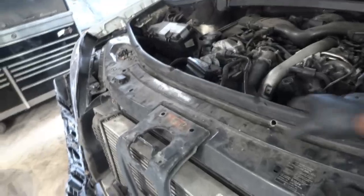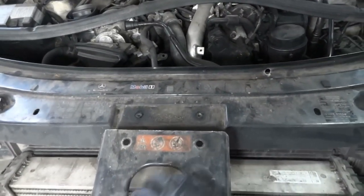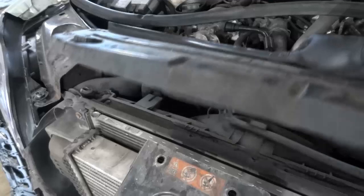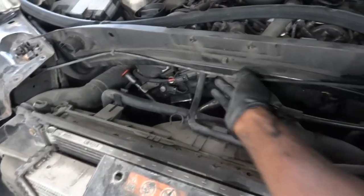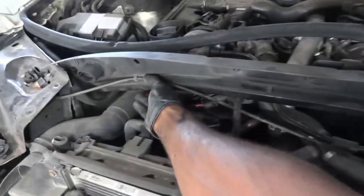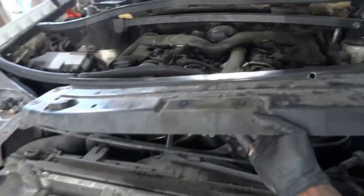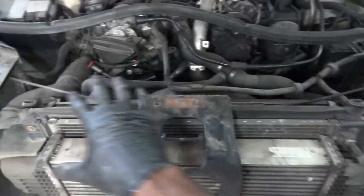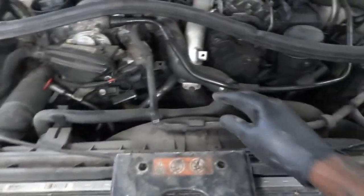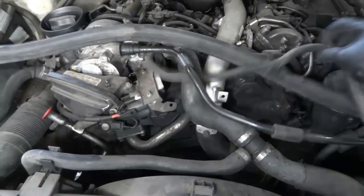Alright, so now I'm going to remove this seal. So at this point I can just pry this piece back. Okay, and now we can lift this. This is the hood cable. So now this piece can come out. So we're gonna get this out of the way. Alright, so the up cord support is removed. So we can just push this radiator hose up here and out of the way.